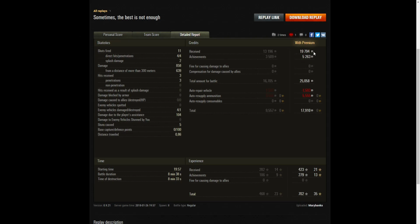So on a premium account, she received 19,794 credits, and she gets the extra compensation of 5,263 credits because she won an epic medal on the losing side. So that bumps her scores up with that of the winning team. She received a total of 25,058 credits, and after repair and ammunition resupply, she took away 17,910. She received 423 XP, and she gets the Courageous Resistance Award there as well for 279 XP, and that brings her total to 702, which is not a bad total anyway.